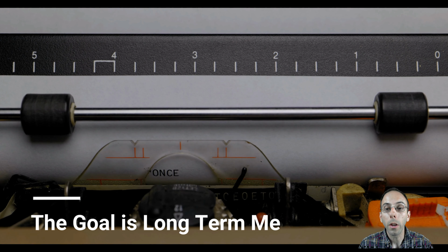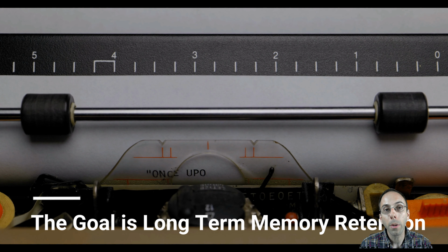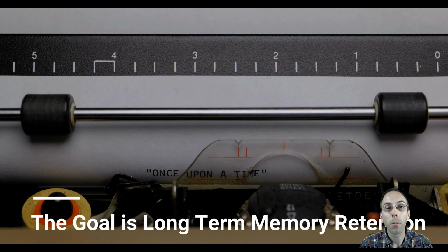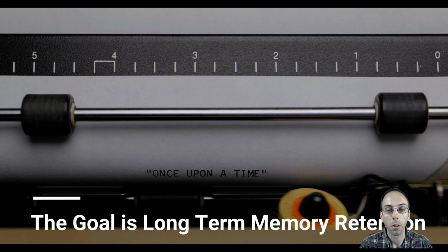This working with the information is great for long-term memory retention, and that's kind of the intention and goal here, is to be able to not just remember it for the test, but remember it for the longer term.